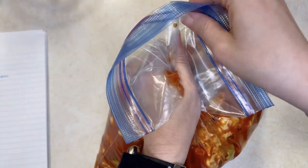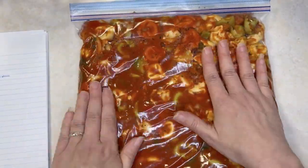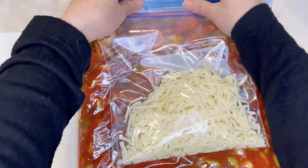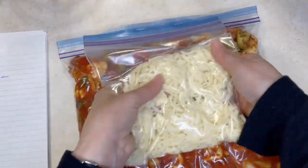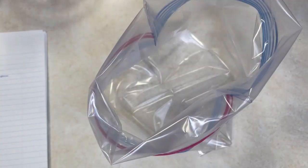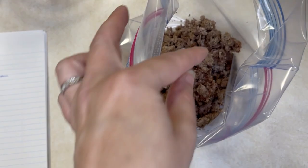And then I'm going to put the shredded mozza cheese in a medium-sized bag, staple that to the outside so that it can be put on top the day of baking, and we will have another super kid-friendly, easy freezer meal. Woohoo!